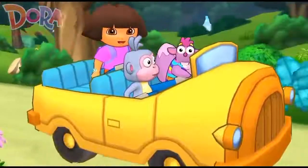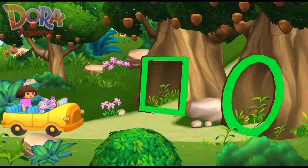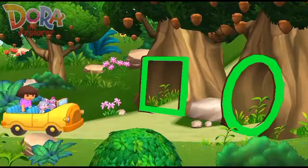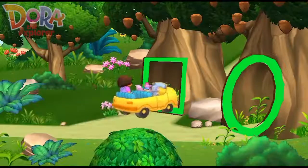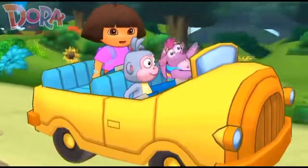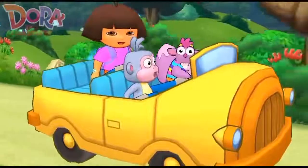A forked road again. Which path do we have to take? Go through the square tree path. Very good. Let's go through the square tree tunnel. Yay! The nuts are not falling off anymore.